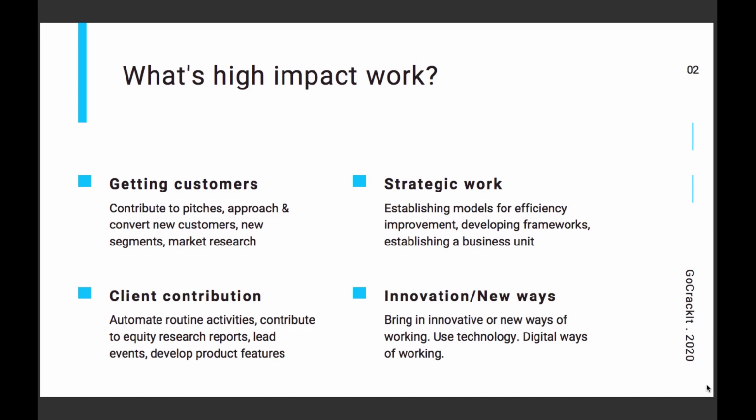So, what's high impact work? Work that you do which will create an impact for the organization where you're working. It could be either increase in revenues, reduction in cost, creating long term impact strategies. Here I've listed down a few things. It could be about getting new customers, which could be contributing to pitches to get new customers, doing market research and get into new segments, or contributing to a client's work.